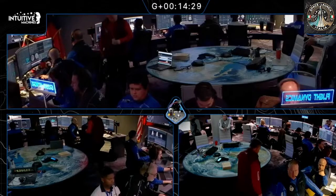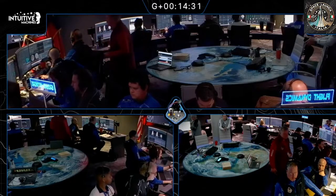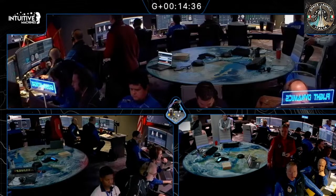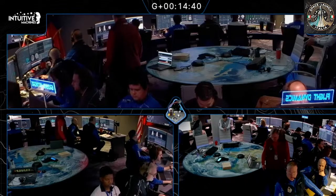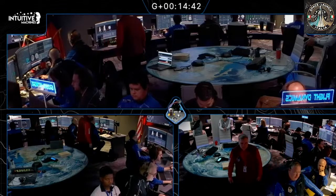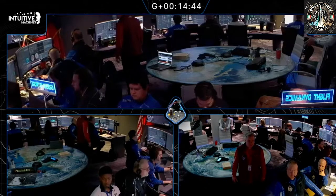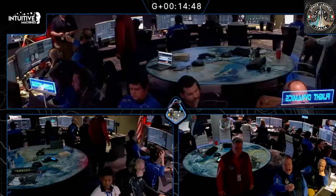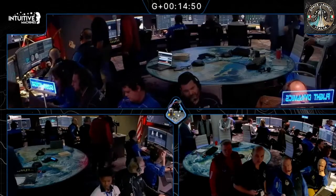All right, team. Here we go. Keep working the problem. We're shedding power as fast as we can to keep the vehicle in good health. We are generating power. We are communicating through our telemetry radio, and we are working to evaluate exactly what our orientation is on the surface.